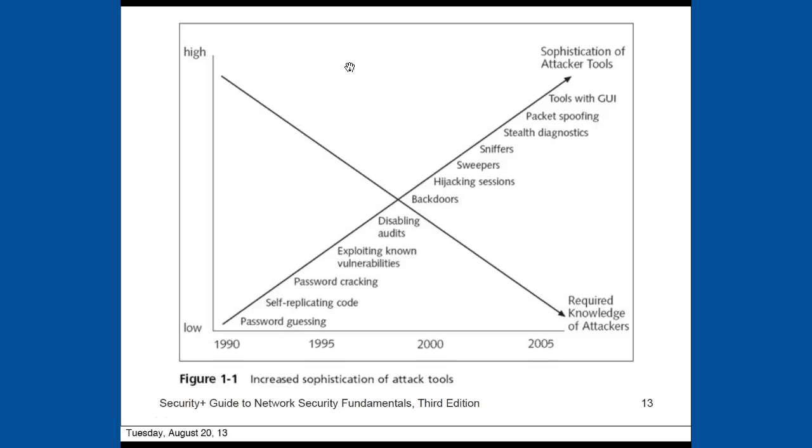Then you'll notice around 1998, 1999 is where it intersected here and backdoors began to come into play. And what that is, is holes in software where hackers can remote into those holes and take over a computer. One of those services was a Microsoft service called Messenger.exe that was used for the messenger service, which is used for Microsoft Messenger, which used to be a very popular messaging service from Microsoft.